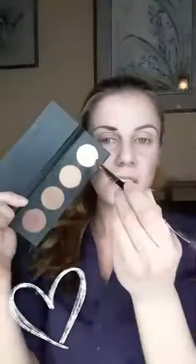So many don'ts. So I'm just going to go with some of the most common don'ts. First off, I'm going to start with this light color. This one is called Timid, okay, a light color. And the first don't is people just kind of jab it over, first of all. And then they go all the way up, oh my goodness, to the brow bone.